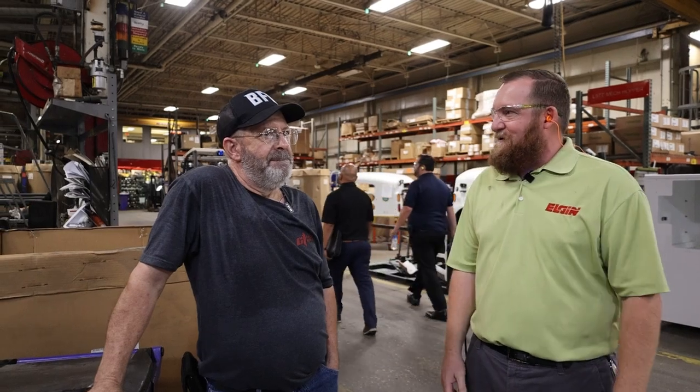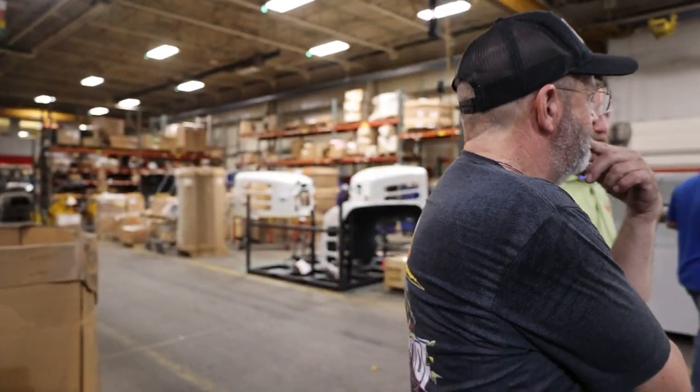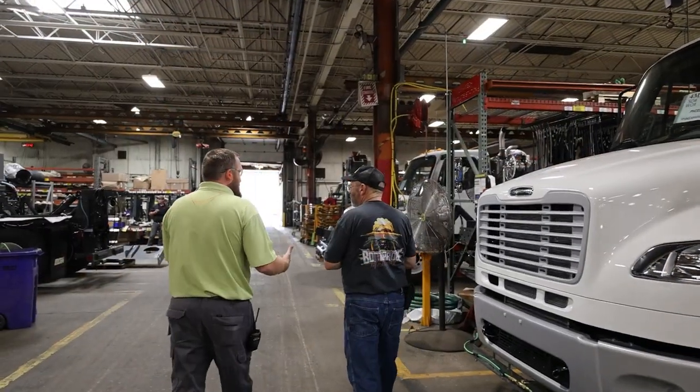So we have some new ones. We partner with NASCAR. If you watch any NASCAR race, you'll see us out there whenever there's a wreck. Once they pan out to the track, you're going to see an Elgin Street Sweeper coming by. We actually have some new ones that we're building right now. I think one of them might be on property now. We might be able to take a look at it.